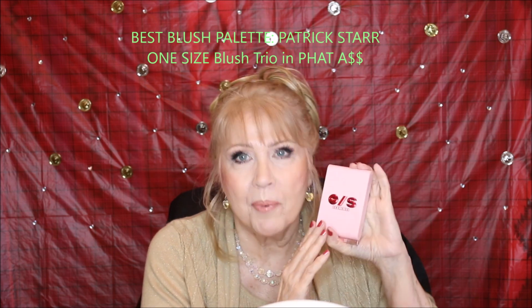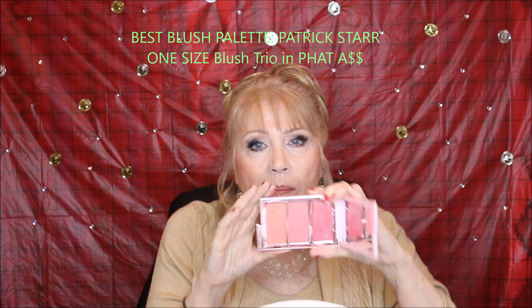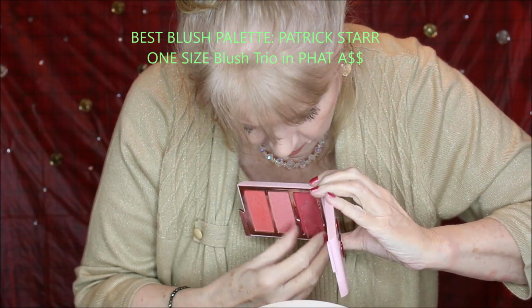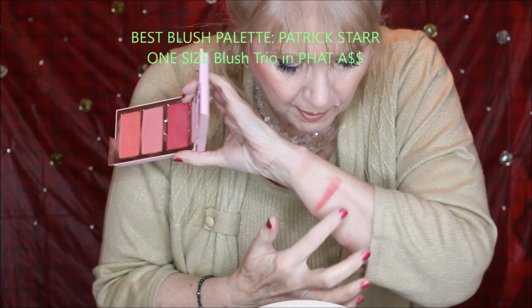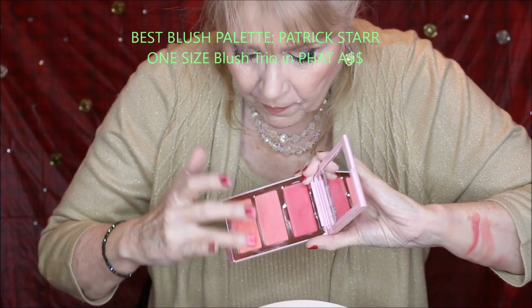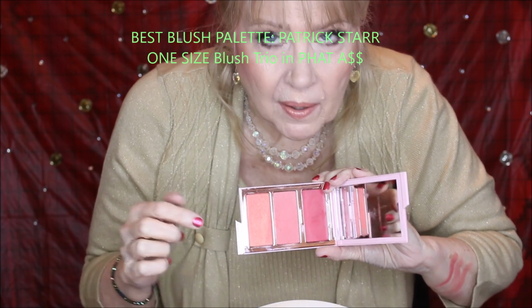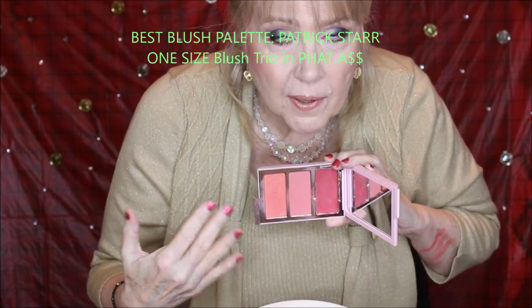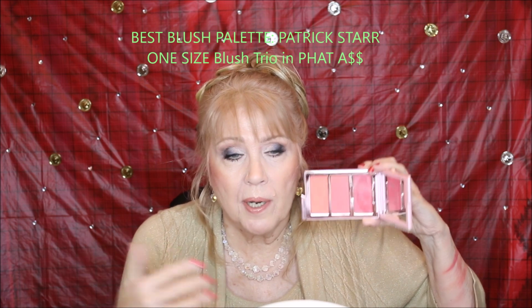Patrick Starr has a brand called One Size, and these trios, there's several different variants. You get a mirror on this side, but look at this. There's a cream shadow here, which is beautiful, and then we've got kind of the corally pink, and then we have this beautiful warm peachy color. I love this palette. This palette is stunning. It is absolutely one of my favorite blushes. I dip into this often. If I go somewhere, I'll match either the cooler tone or the warmer tone to whatever I happen to be wearing. I love this.